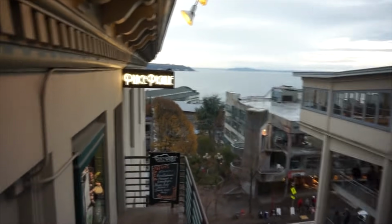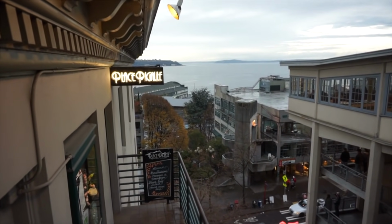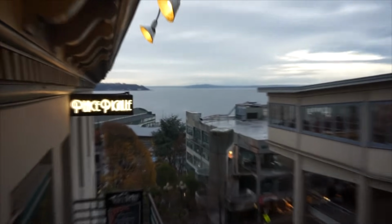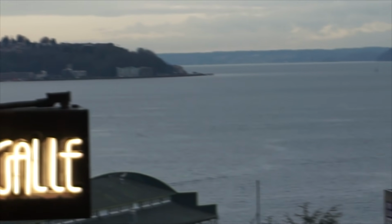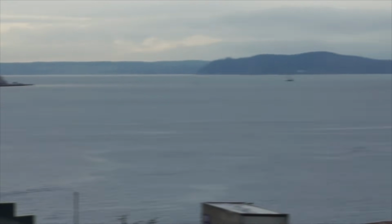People are cheering for something. And then this is a super, super cool view. This is the market, so in there's the market. And then right out here, you just have the ocean. Literally way high up, and you just have the ocean. So you can look up over the ocean from the market.